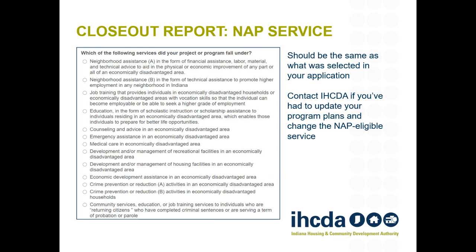After that general statement that you provide on what you're able to accomplish, you need to identify the NAP eligible service that your project fell under. It should be what you applied for in 2020. If it is not, please email us and let us know what happened and why you had to change your plans. Again, there's no way for us to claw back any funds, so you're not going to have to return any money based on that. It's just about us knowing how funds were being used and if there were updates from when we made your grant agreement and your award of tax credits. We just want to know.